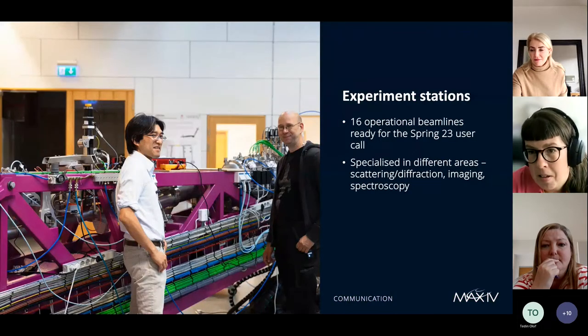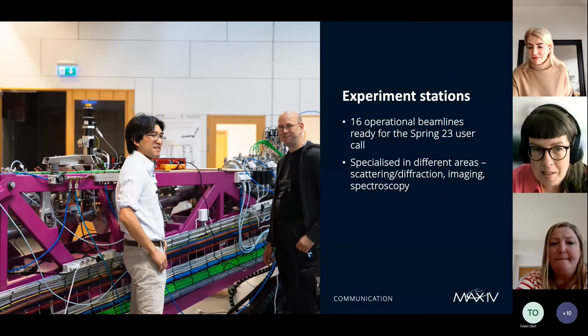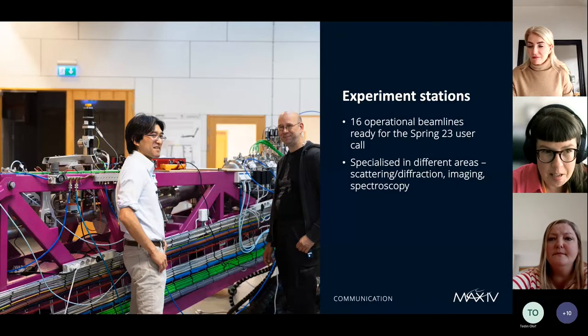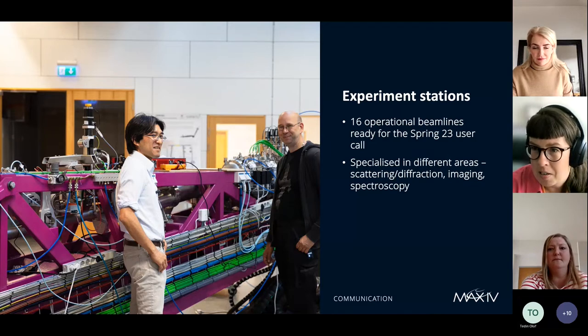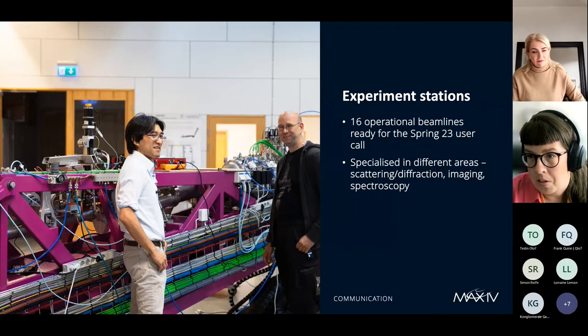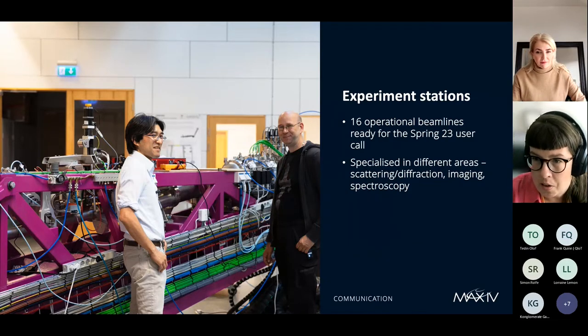So we operate 16 beam lines or experiment stations. They're called beam lines because basically every experiment station operates with its own X-ray beam. So that's the name, beam lines. And there are 16 experiment stations, beam lines, now in our spring 23 user call that starts now. And all these stations are specialized in different areas.